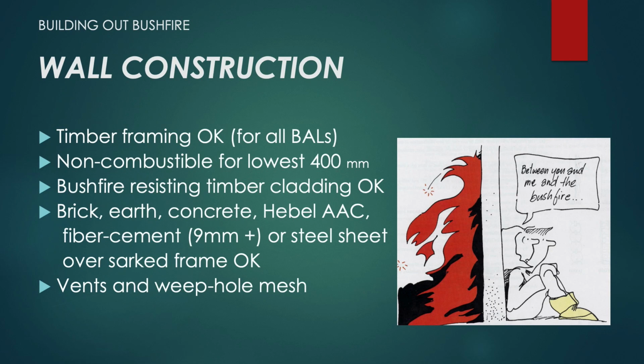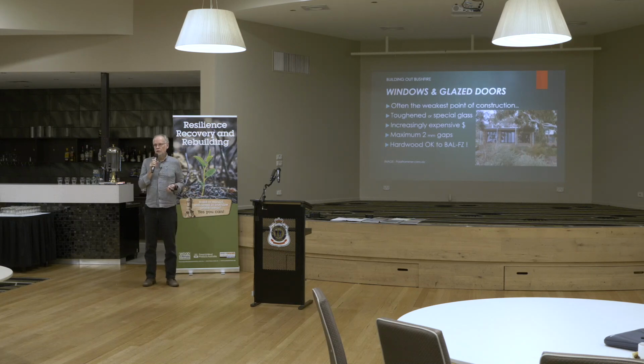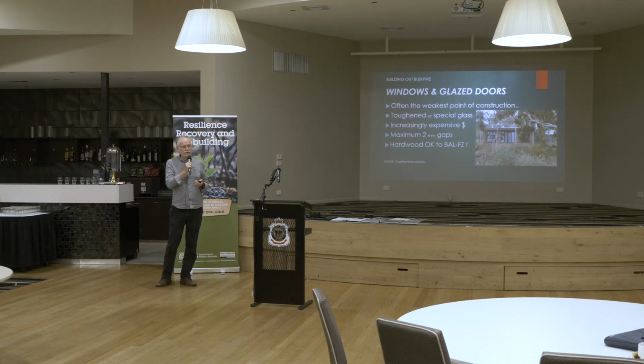Vents, weep holes. The Australian standard says gaps of any kind, no more than 2 millimetres. Windows and glazed doors are typically the weak point on standard house construction. And of course, toughened or special glass. You can get ceramic glasses which are not actually technically glass, but of course is clear. You can now get what's called intumescent glass, and that is 2 layers of glass with a plastic interlayer which at a certain temperature goes foggy, misty, but it becomes not fully liquid, but it becomes moist and stops the heat transferring. Little technicality, I was told only recently, oh yes, but it changes at about 60, 70, 80 degrees.